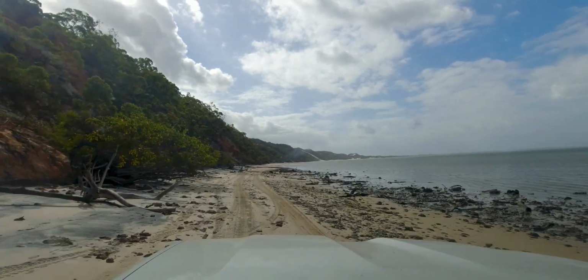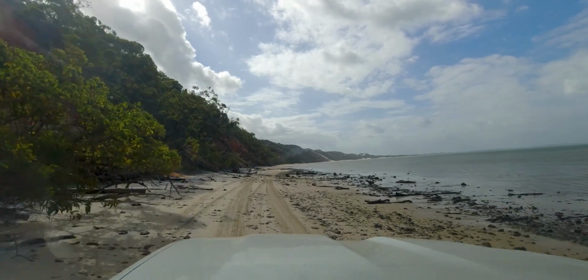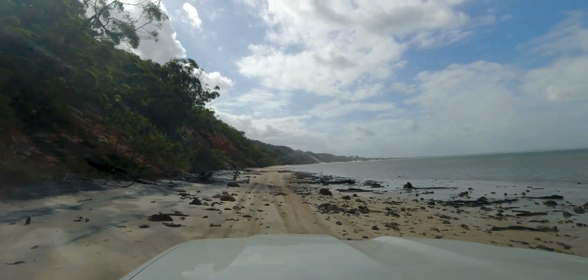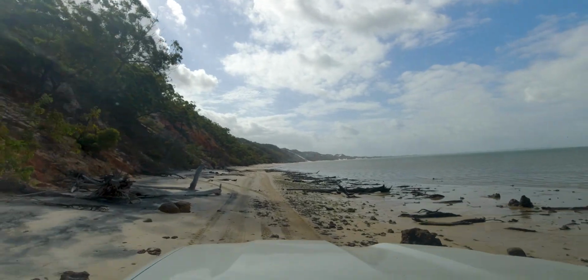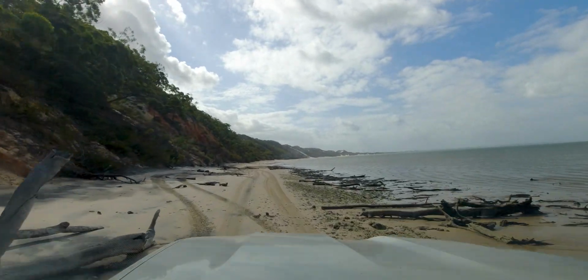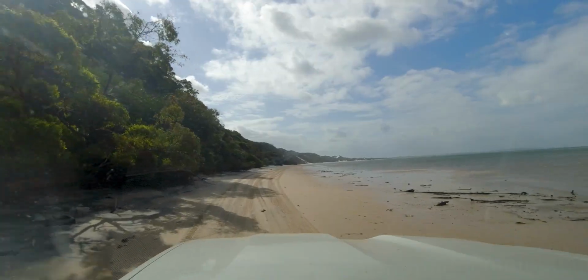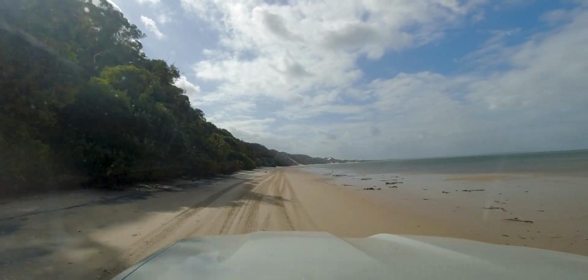I don't know how much further along we can or really should go. He said not past the kite surface. There's a kite surfer property or something. I'm pretty sure, you see the tracks when they stop and stuff like that. No better way to explore Australia.